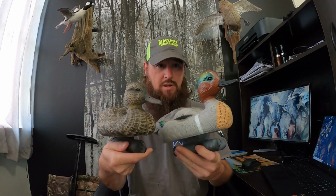The next item you're going to need is some decoys. Now, these are the Dakota brand, Dakota Extreme series green wing teal decoys. I've got some blue wing teal also. You can pick up both, or you can run all green wing, or you can run all blue wing. It's really up to you.